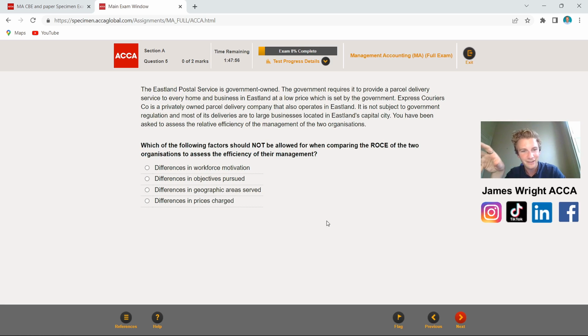Right, I can see where this is going now. Key thing on here is efficiency on there and how it is being measured. So think to yourself, again, look back at the requirement. Which of the following factors should not be allowed when comparing return on capital employed of the two organisations to assess their efficiency for their management? So this is all about what can be measured effectively or not. Well, the first thing is that some of these on here, we've got differences in workforce motivation, differences in objectives pursued, differences in geographical areas served, and differences in prices charged.